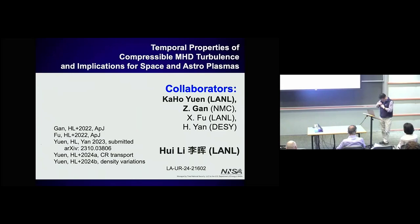So this is work in collaboration with Kaho, who is actually sitting right here, and Zhaoming Gan, a research scientist that I work with, and Xiang Fu and Hui Rong. We have a couple of papers that are published, and there's one under review. There's a couple more we're writing, if we can get our act together and finish them.